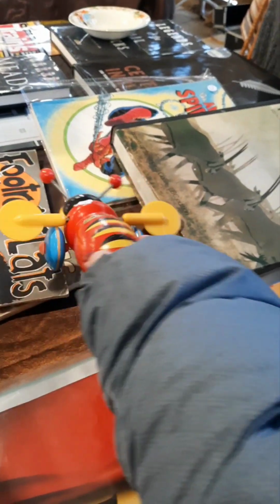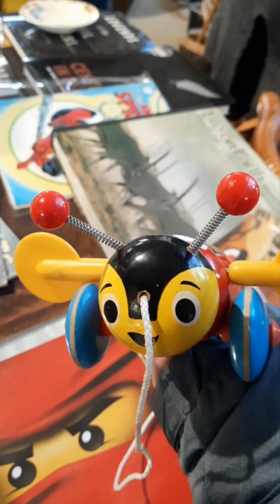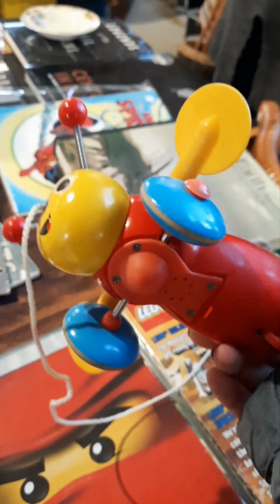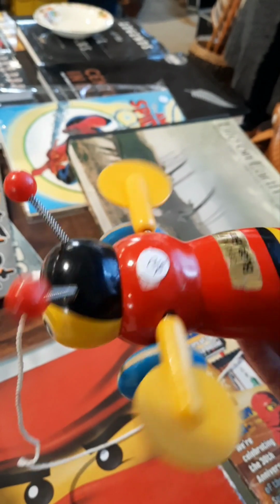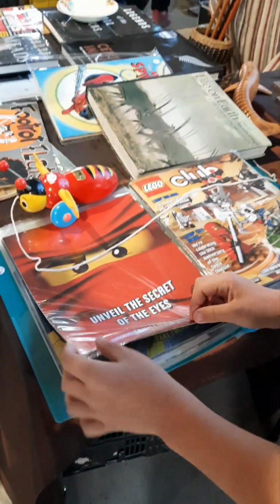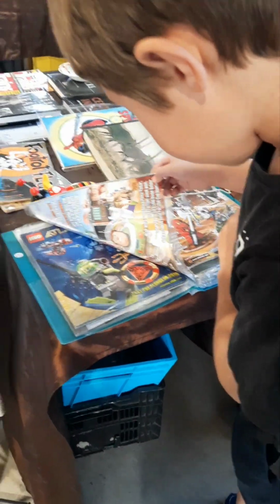Now our friends in America. These are famous. If you were a child growing up in the 60s, 70s, 80s, almost everyone had one of these. It's an iconic toy, a pull-along toy. Cute! Remember I was into this on a TV show? Oh yes, there's something for everyone. Even Jackson's into it.